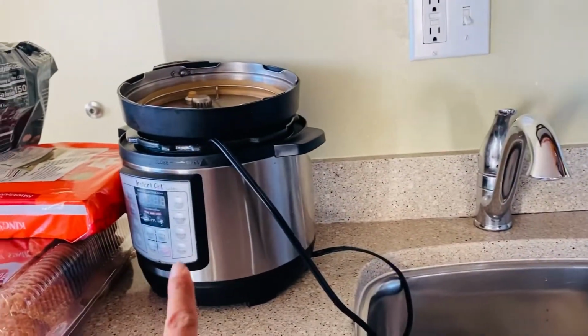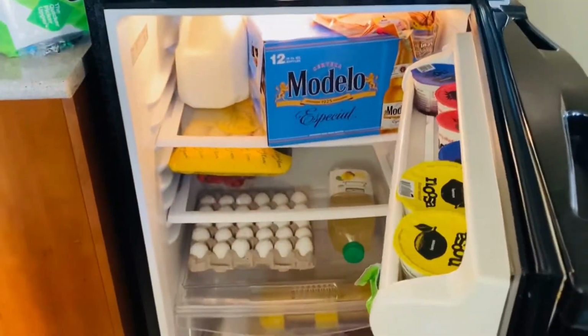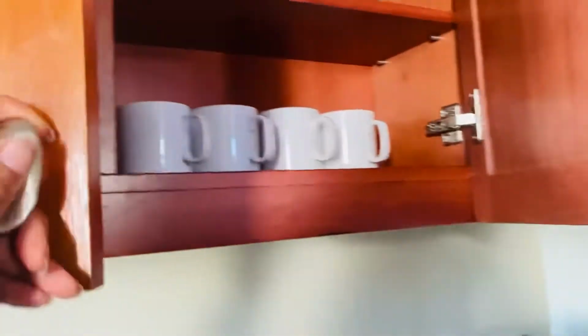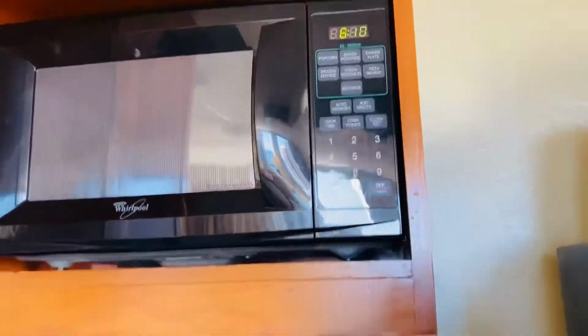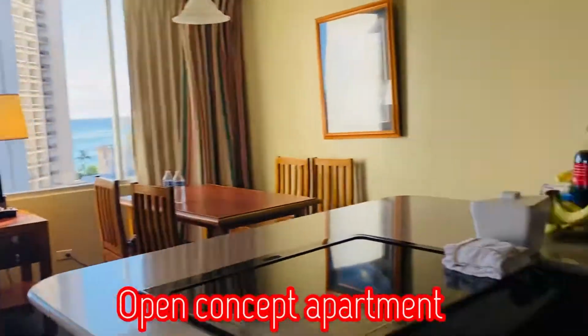And I bought a cooker from home, an instant pot, but they already provided us a cooker and the toaster and a big size fridge. As I said earlier, we went to Costco and Walmart and did shopping, so these are all shopping supplies for the next 7 to 8 days. The coffee maker, and they did provide some coffee supplies, some basic cups and coffee mugs, and the microwave is here, and the cabinets for the trash and the supplies. And that's our living space with the open concept of our kitchen.